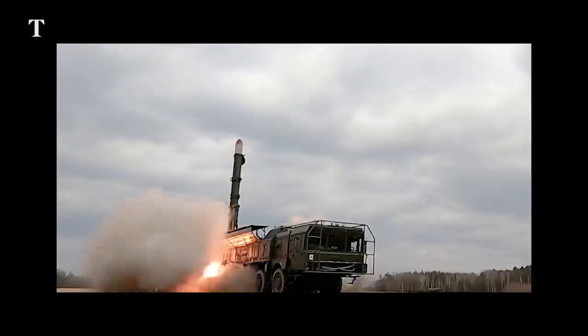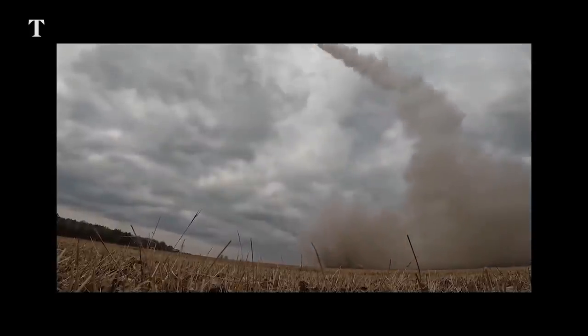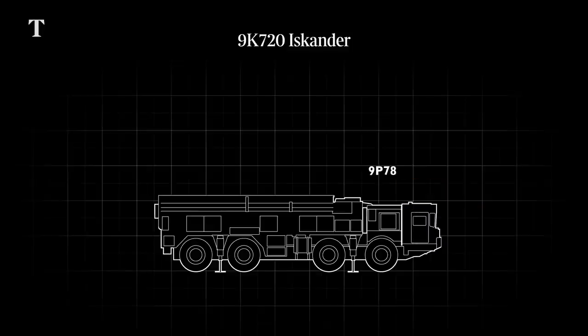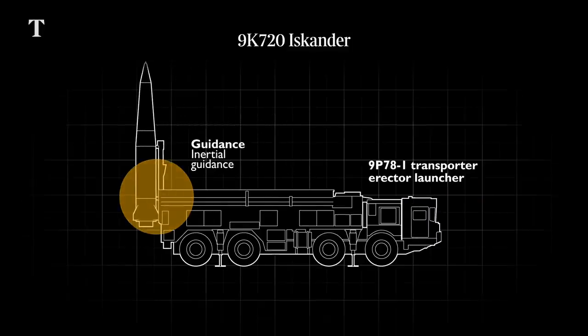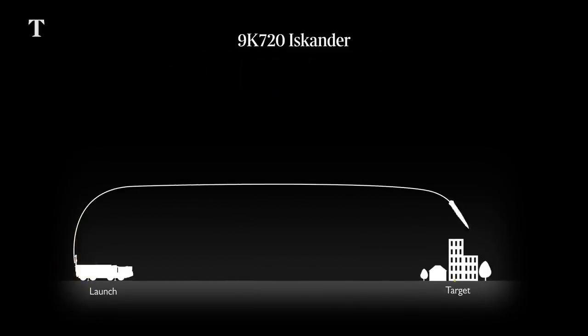In the first few hours of the invasion, the Russians used a lot of Iskander missiles, and they continued to use those missiles throughout the invasion. The Iskander short-range ballistic missiles have a payload of 1,500 pounds with a high explosive warhead. They can also be outfitted with cluster munitions and nuclear warheads. The missile is designed to surprise missile defences by flying on a low trajectory and manoeuvring in flight to strike targets.